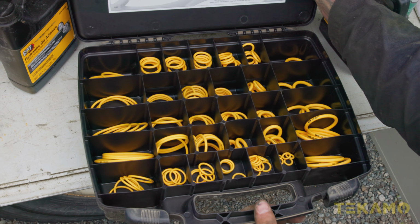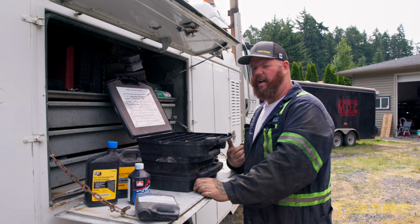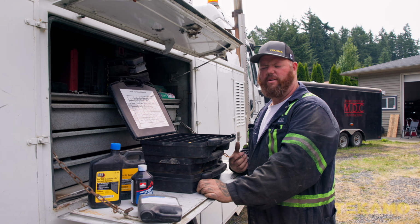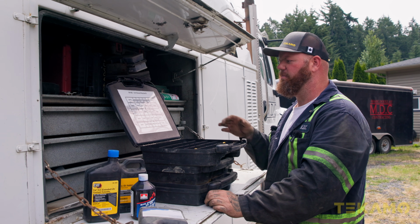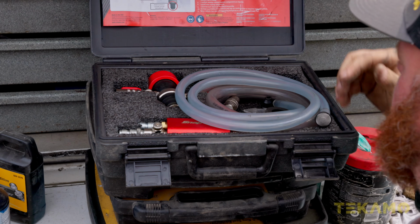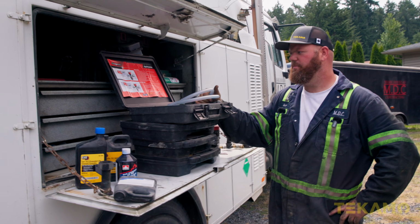This one here is a little different. This is the yellow O-rings and this is your silicone. So this is high heat, low pressure. So this would be used on wheel loaders, dozers, things like that. Anything that has an actual powertrain. This is the refill and retention system. You can pull a vacuum and then remove components as you need.